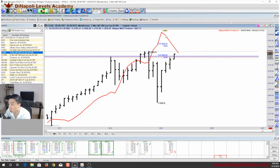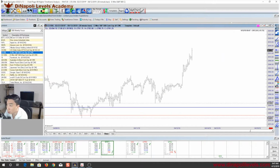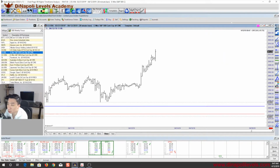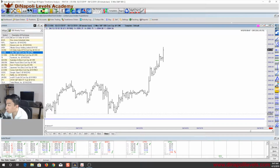You'll want to be watching this monthly MACD predictor on the monthly time frame. This is looking really strong, and if we can manage an intraday retracement, I will be taking a trade.